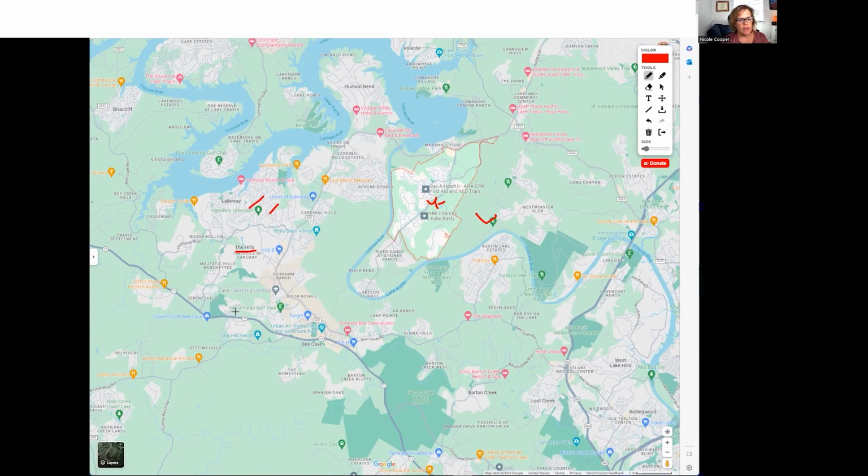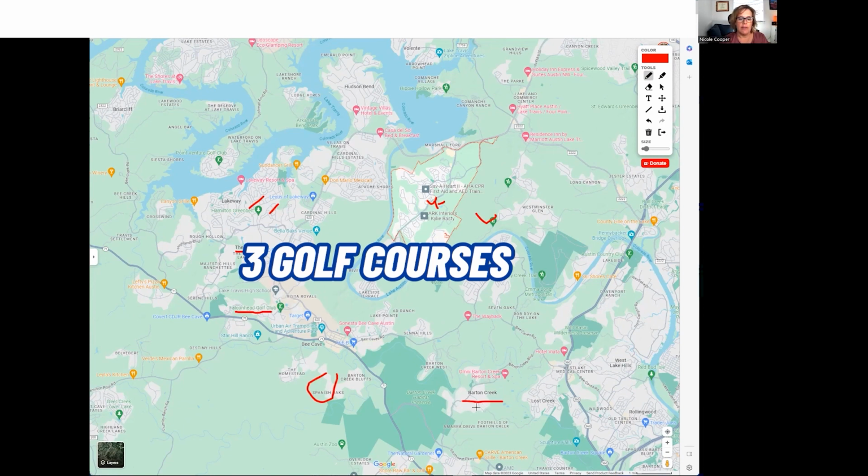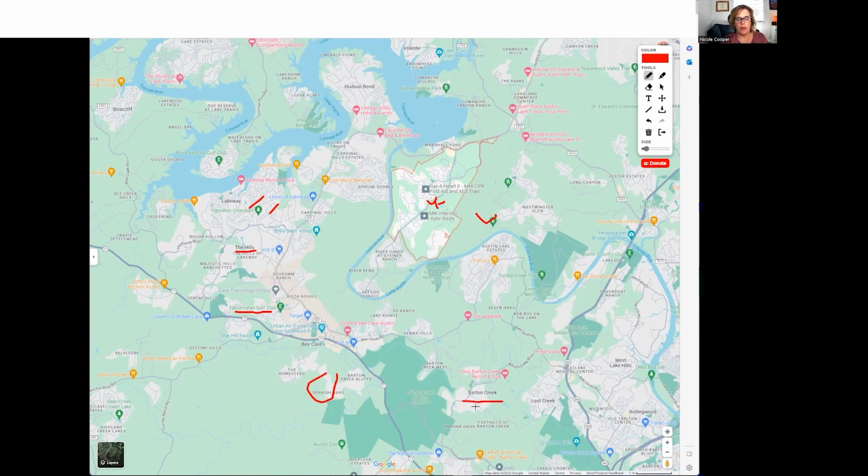We have Falcon Head Golf Club, which is a semi-private club. And then you have the Spanish Oaks Golf Course over here across the way, which is a very private club. Other golf courses to note, here we go, Barton Creek. There are 3 golf courses right here in that one community.